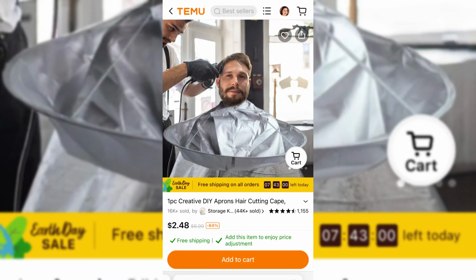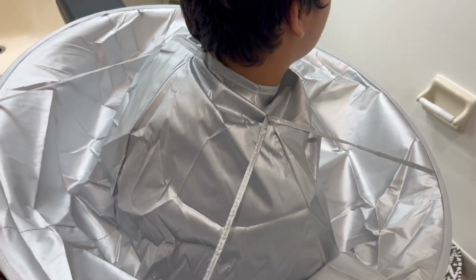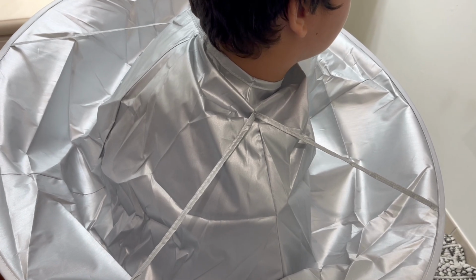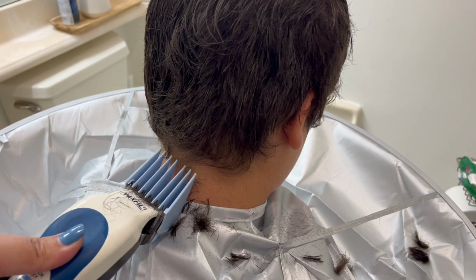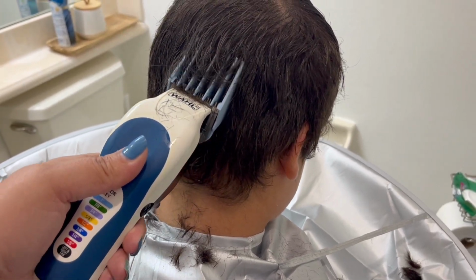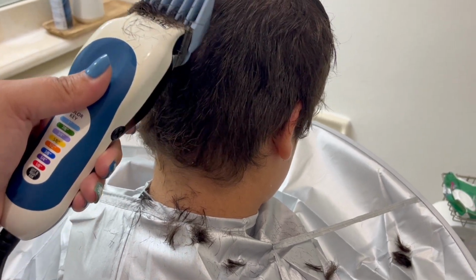Some of you may know that I do cut my boys' hair at home, so these apron hair cutting capes are amazing to keep the mess at bay. Here I am cutting Lucas's hair, and as you can see, none of the hair falls on the floor. It all falls inside this cape, and it comes in 2 different sizes for little ones and for adults.